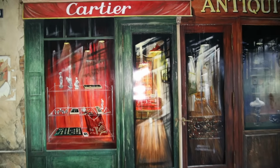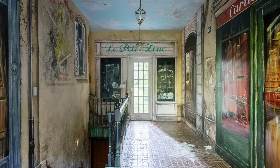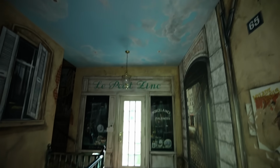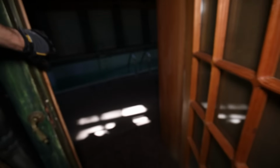Cartier, antiques, Paolo, Moulin Rouge, Place Blanche, L'Escabeau. We've even got some decay in here, so I guess there's been some water leaking. Oh, even look at the floor here. Tiled flooring. The ceiling's painted like a sky. Unbelievable. And through here, you wouldn't even know it, there's a whole other room.